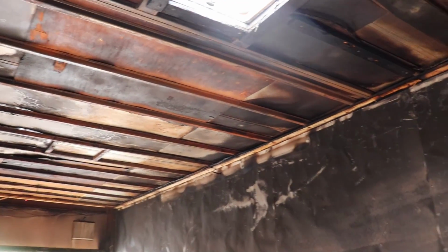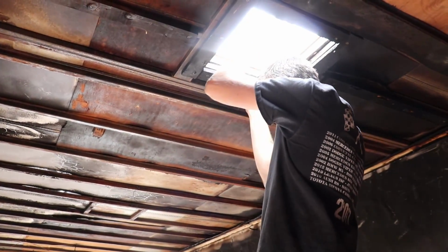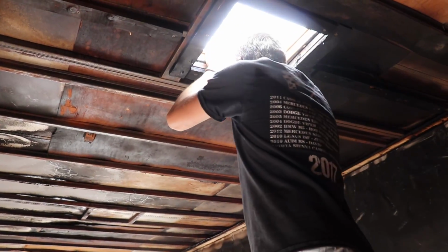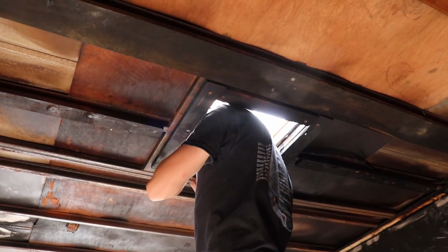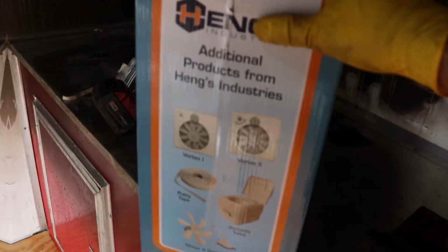That went right at me. Huh? It went right on me. Okay. Sunroof. See how it's mounted. See what we gotta do. Oh, fan on there, what?